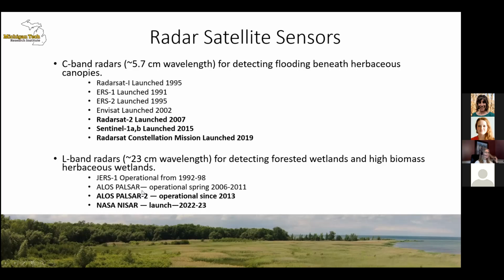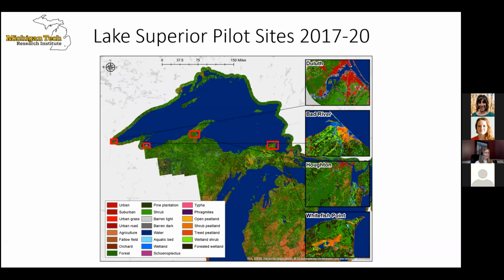There was ALOS PALSAR back in 2006 to 2011. That was openly available. The second one is commercial and hard to get. And then NASA has plans to launch one. So in the future, we'll have improved capability for monitoring with the L-band radar in this region, and it'll be freely available, and everything that's collected will be saved.